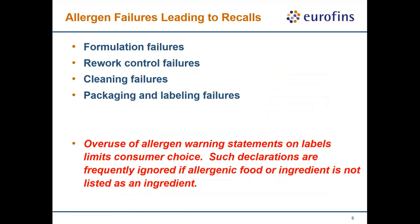When you look at allergen failures that lead to recalls, we have formulation failures. This is where you have a genius R&D team coming up with new product formulations and failing to communicate to the quality and safety teams that they have now just introduced an allergen into those formulations that you hadn't previously recognized. We have rework control failures.